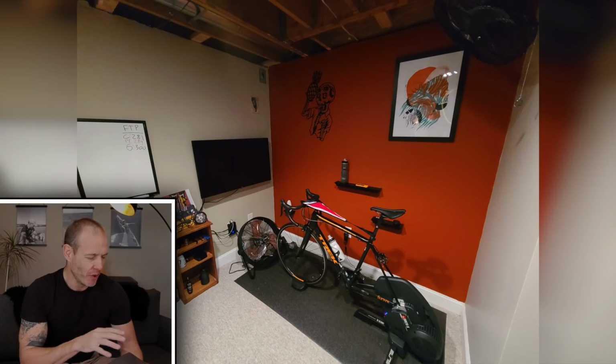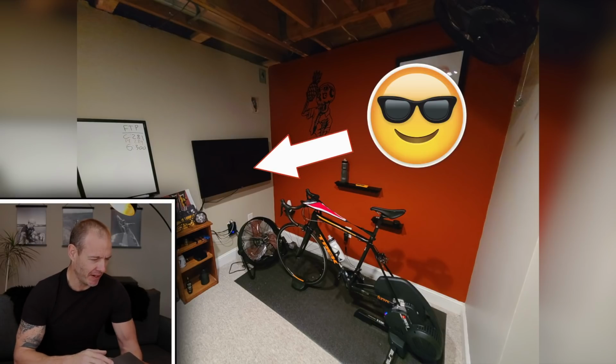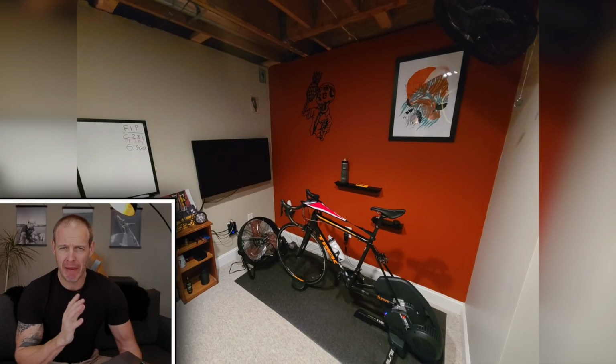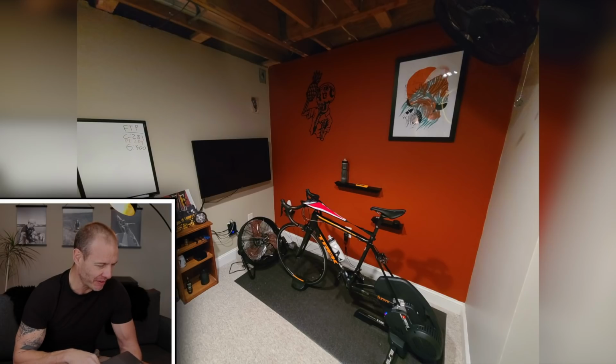Right, Trevor's. What Trevor lacks in completed ceiling, he makes up for in orange. There is a lot to like here though. The TV is at the perfect height. He's got two monster fans. Trevor does not care about fancy airflow. He doesn't want it paired to his heart rate. He wants lots of it and he wants it from both directions. Those are some awesome looking fans.